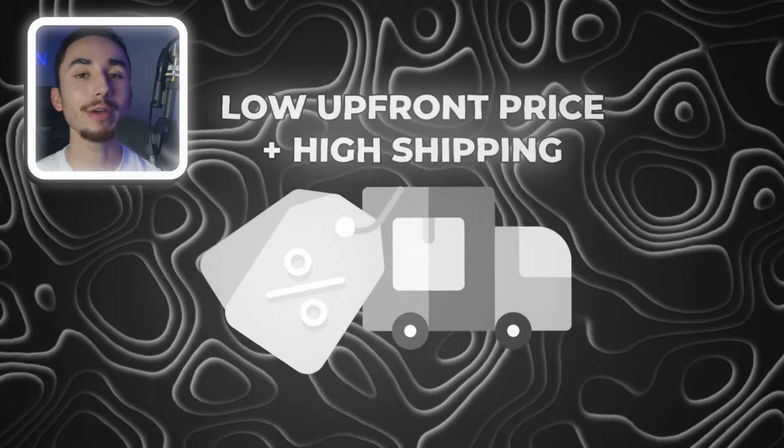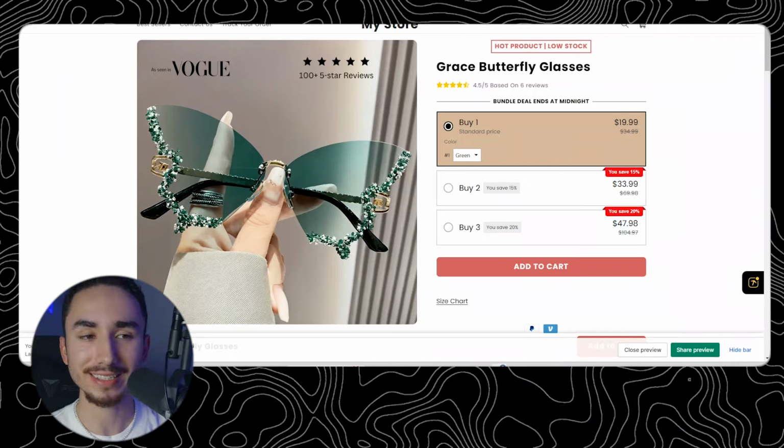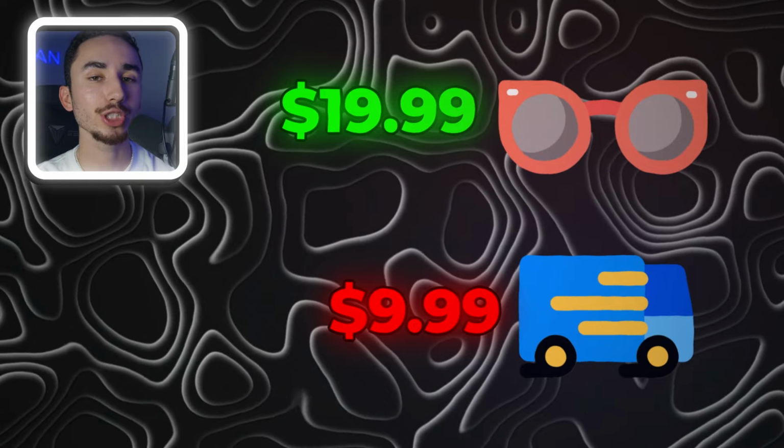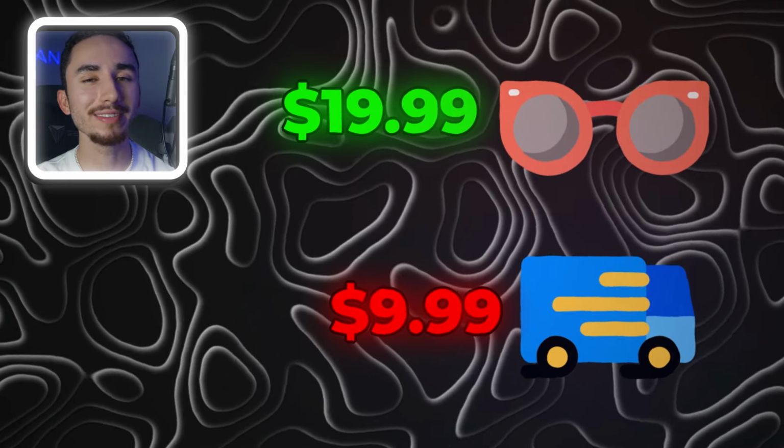But right now, one of the best offer structures that's killing it for people is doing a low upfront price plus high shipping. So if I wanted to get to $30 for these sunglasses, then I would recommend doing $19.99 on the product page and $10 shipping on the back end. I don't usually go above $10 to $15 at the max, but that can be a great way for people to say, oh my God, this is such a great deal.